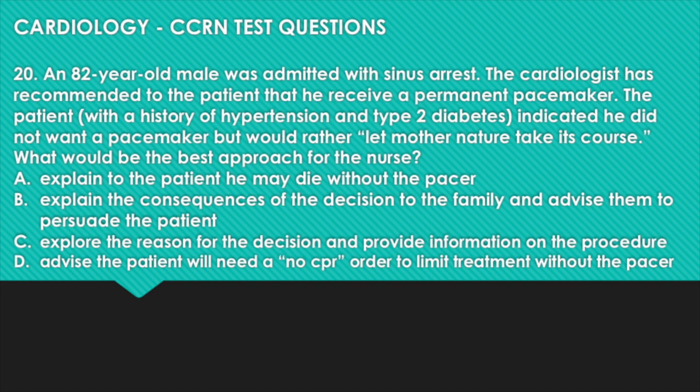A, explain to the patient that he may die without the pacemaker. B, explain the consequences of the decision to the family and advise them to persuade the patient. C, explore the reason for the decision and provide information on the procedure. Or D, advise the patient he will need a no CPR order to limit treatment without the pacemaker.